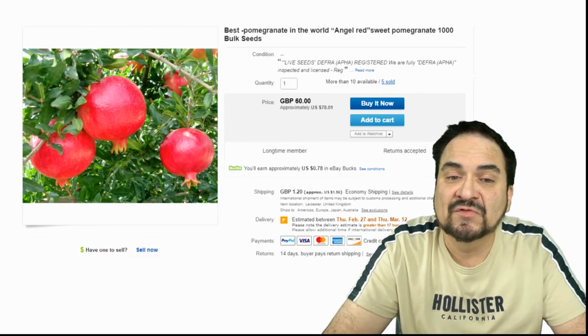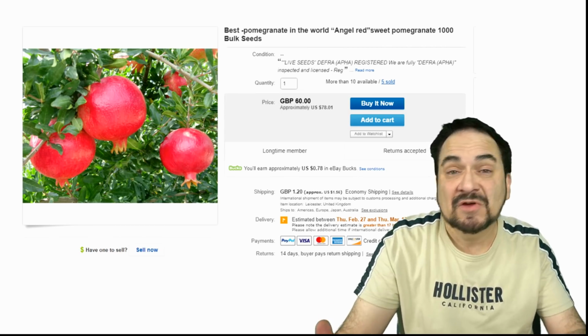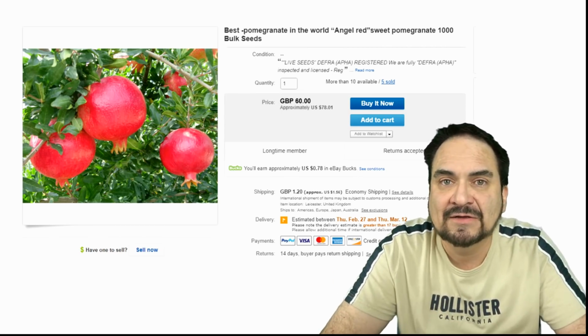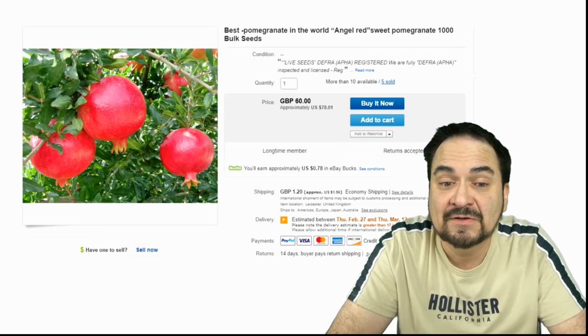Pomegranate. This went for $78. They sold 5 lots of these. If you know anything about pomegranates, sometimes you could get 100 seeds in one pomegranate. So yes, there's 10 pomegranates in here to sell this lot here. But if you're eating the fruit or you have a farm or something, this is a perfect example.